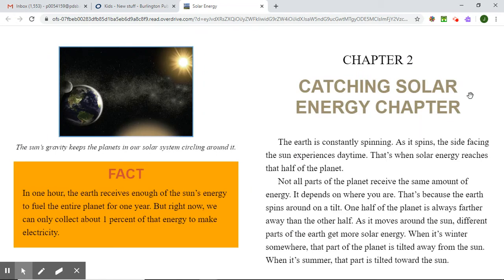The sun's gravity keeps the planets in our solar system circling around it. Fact: in 1 hour, the Earth receives enough of the sun's energy to fuel the entire planet for 1 year. But right now, we can only collect about 1% of that energy to make electricity.